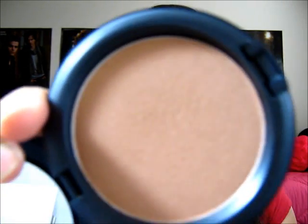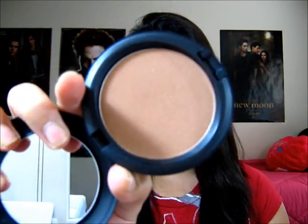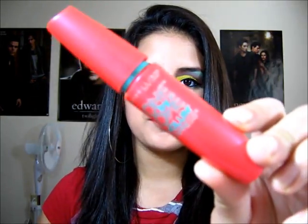And then I used some bronzer. I used my MAC Refined Golden Bronzing Powder. And I just contoured with this, applied it along my hollows, under my jaw, and then blended it up into my temples. For my mascara, I used my Maybelline 1x1 Volume Express in Blackest Black.